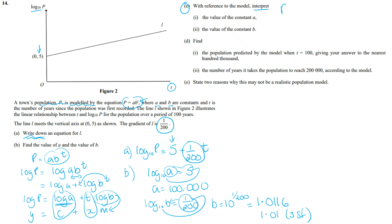So what's our model? P is equal to, now we've found what a is, 100,000 times 1.0116 to the t. Now, when we're looking at an exponential model, which would have this shape, you're looking through the y-axis intercept when t is equal to 0. This part of the equation will equal 1 when t is equal to 0. So that's telling us that the a, the number in front, is the initial population. So a is equal to 100,000, and that's the initial population.